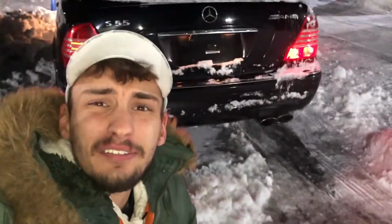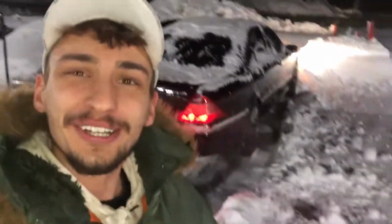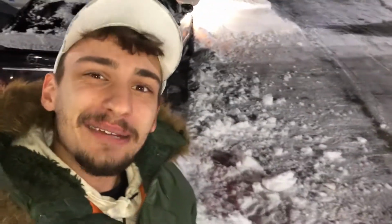I've literally never driven this car and not been excited to go out for a drive, fire it up, and just drive anywhere, just for the sake of fucking driving. When was the last time a car's done that to you? Leave that in the comments below.